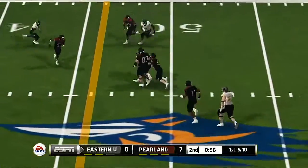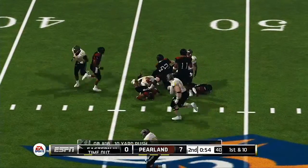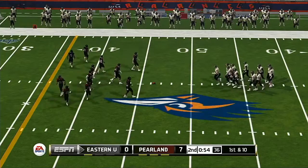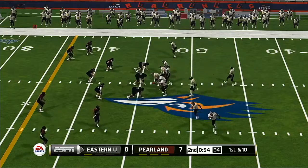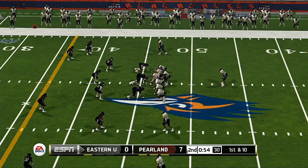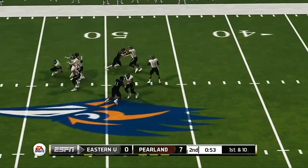He's scrambling. He's taken down right around the 46-yard line. I'm telling you, quarterbacks who can run the ball are so hard to stop. You have to scheme around them, which takes the best coverages out of your defensive playbook.